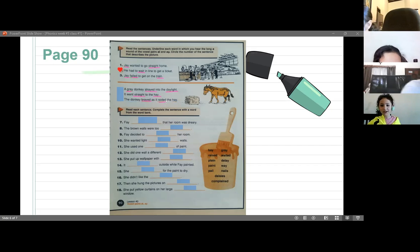Now, the other step is that we need to circle. What is the odd sentence that refers to the picture? Look at the picture here. Yes, it's a donkey, but what is he doing? Number five. That's right. This is the hay, and it's going straight. So it's walking to the hay. So it's number five. Great. So circle number five.